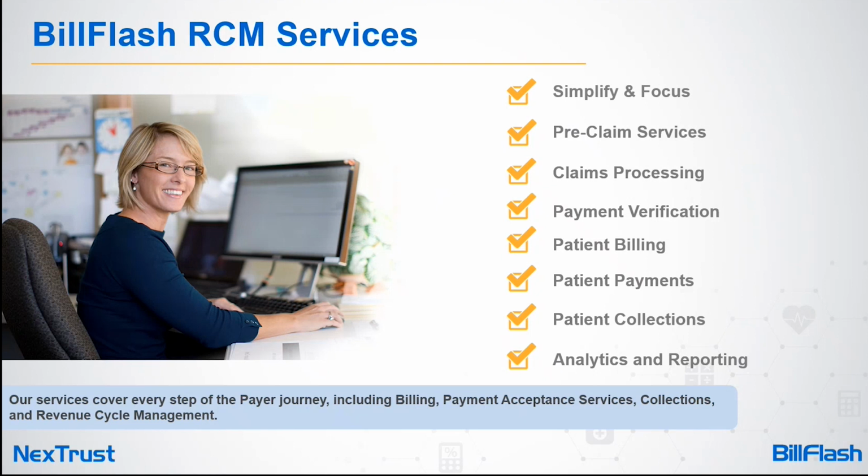This has been an overview of not only BillFlash RCM services, but why you would want to consider utilizing an outsourced RCM provider. You need to make sure that you're taking care of your practice effectively.